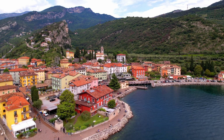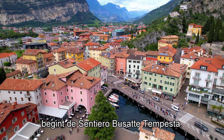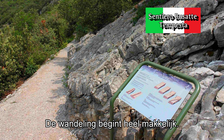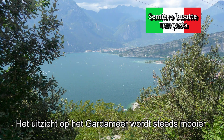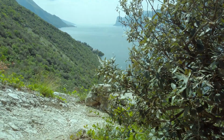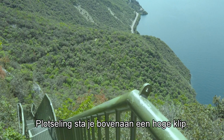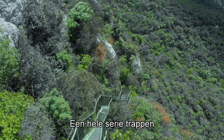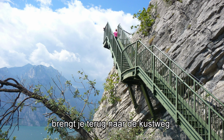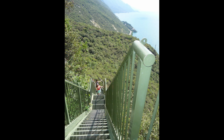Finally, our tip 7. In the village of Torbole, on the northern side of Lake Garda, you find the starting point of the Sentiero Panoramico Busatte Tempesta. At the beginning, you make very gradual altitude meters. The views of Lake Garda to your right become increasingly beautiful. And then suddenly, you find yourself at the top of a cliff. A whole series of steps attached to a perpendicular rock face brings you back to the coastal road. Down there you can choose to walk back to Torbole or take the bus.